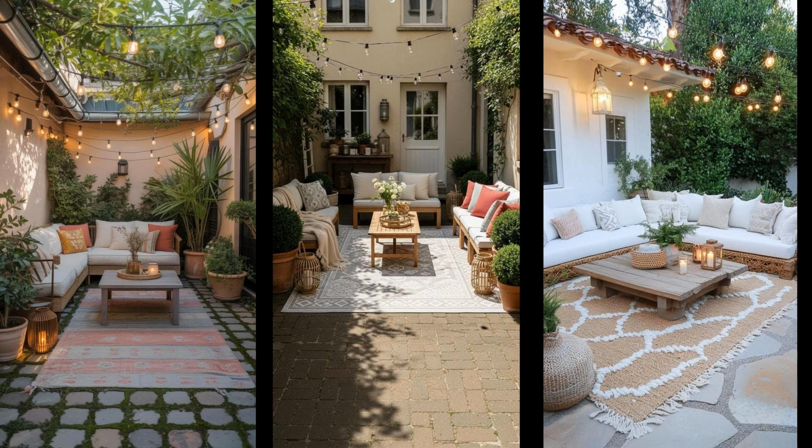Worried about wind? Use furniture to anchor the rug or opt for rug grippers. While some may argue rugs can trap moisture, selecting quick-dry options avoids this. Don't underestimate the power of pattern. A bold design distracts from any uneven stones and makes the space feel intentional.